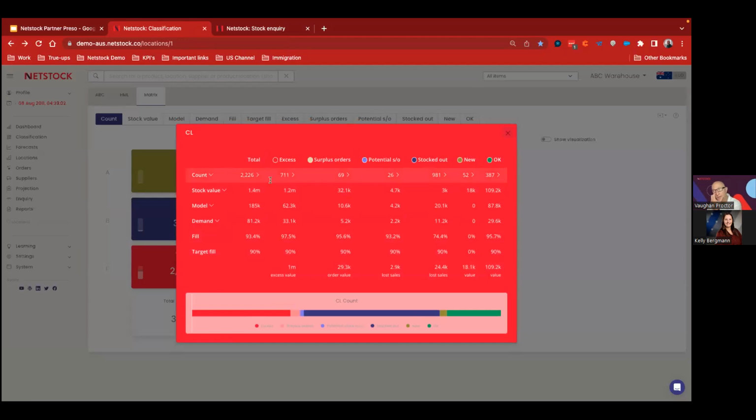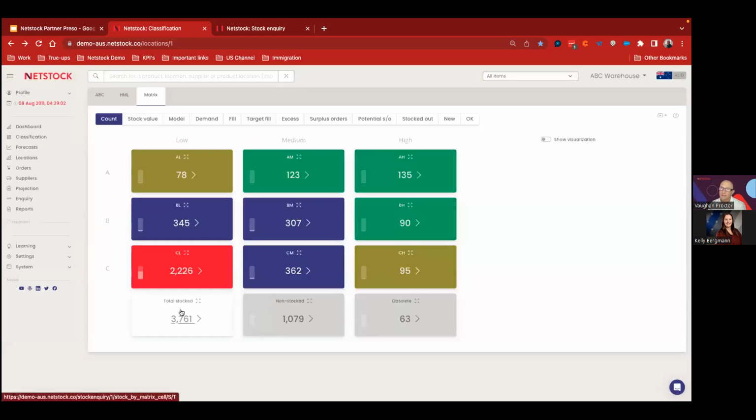Over here in my CLO, I'd be worried a lot more about excess and surplus. I can see there are 711 items in excess, and 69 items in surplus, and that's going to tie up a lot of cash. $1 million is sitting in excess value in my slowest moving, lowest contributing block, right? So this is where we might want to run a fire sale, or, if possible, send some of the inventory back to the supplier to free up that cash. There's $1 million sitting there that we could be using elsewhere in the business, where it would be more profitable. So you can see how quick and easy it is to get down to those lists, get to the problem areas, and do something about them.